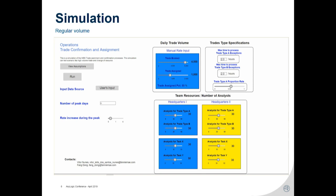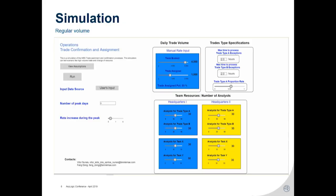Often we have some exceptions that we have to take care of for the trades, and they take a little bit longer than the regular processes. You can customize here what happens if both exceptions are treated in 2 hours. You can change that to 5 hours, 20 hours, whatever you want. And then there are also two types of trades, trade A and trade B here. We set up the ratio to be 55% trade A and 45% trade B, but you can actually change that.